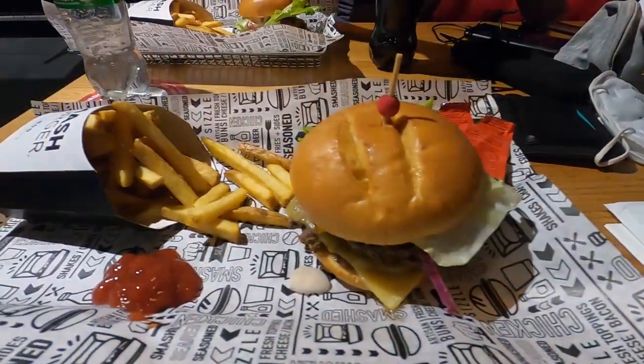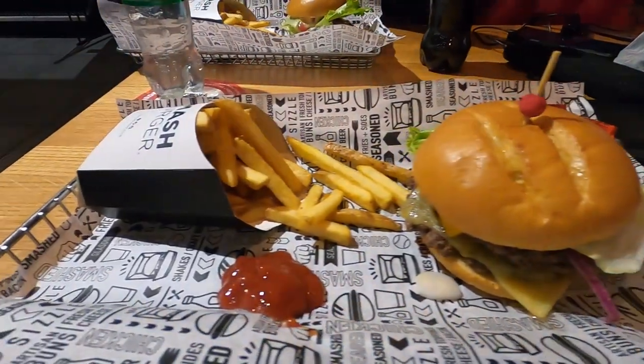We actually came here to sit down and use the toilet. But it turns out they do burgers, and so I thought we may as well get a burger. I'm very happy right now.